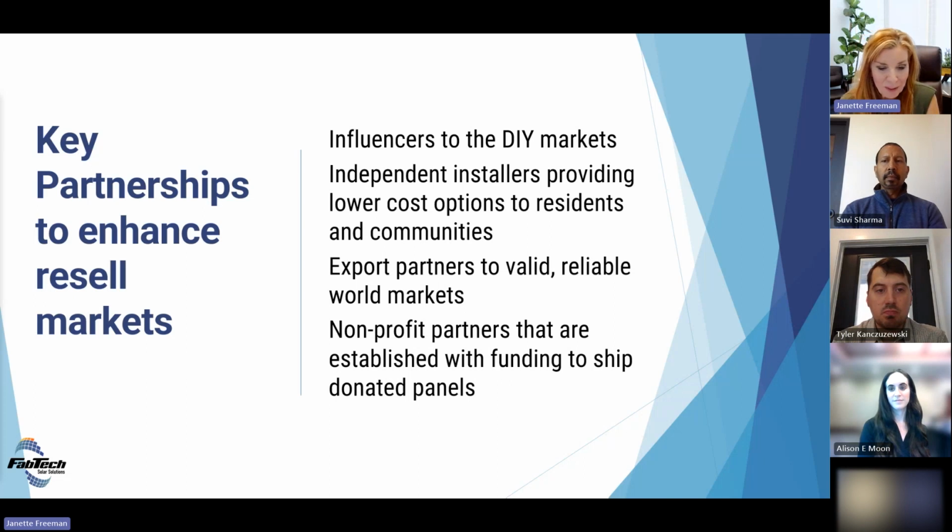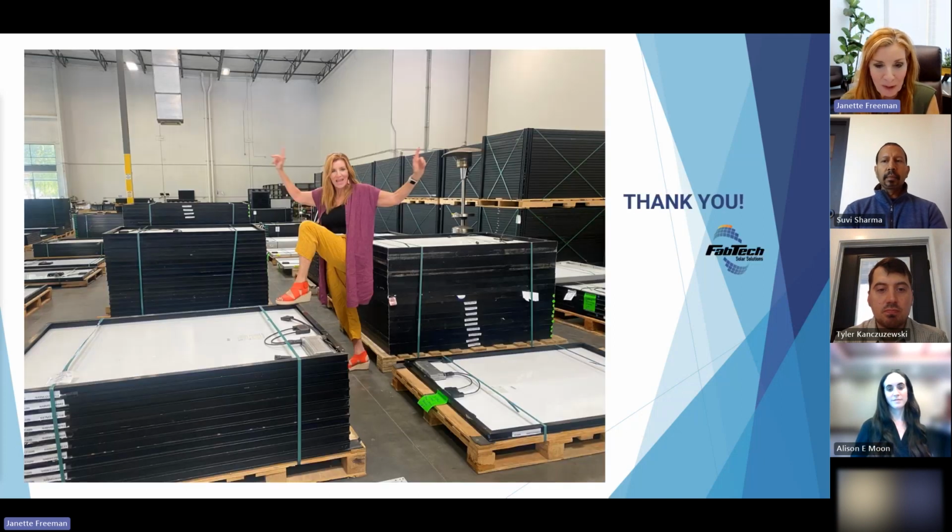So lots of different options, and I'm glad to share a little bit of it with you. This is me doing my happy dance with lots of solar panels coming in that we're processing.